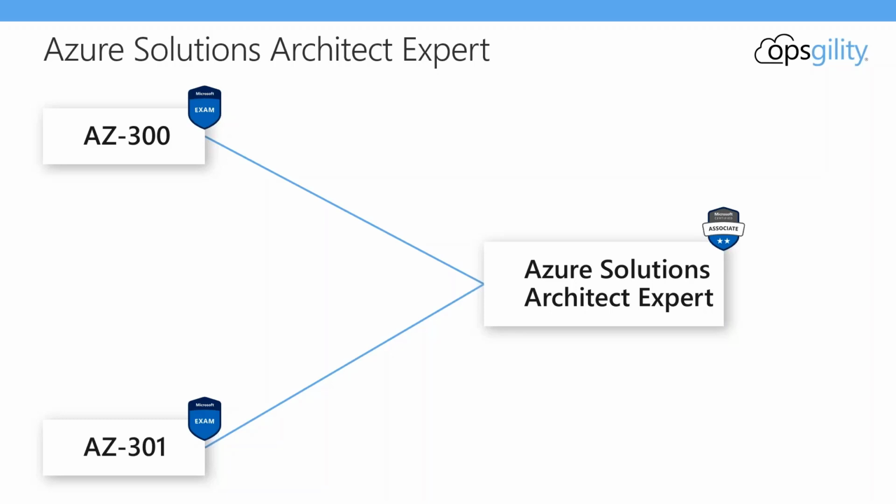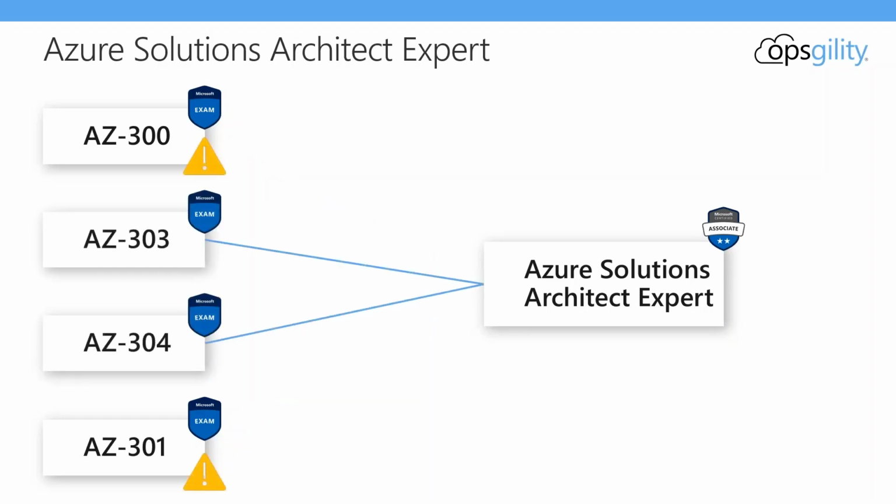Both the AZ300 and AZ301 exams are going to be replaced with the AZ303 and AZ304 exams, respectively. These new exams are expected to become available in late April 2020. And I just want to call out here that Microsoft also had to make some decisions about what to do with this particular certification, being that it had 2 exams that backed it.